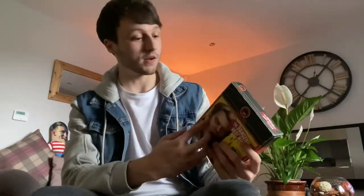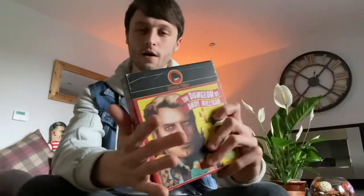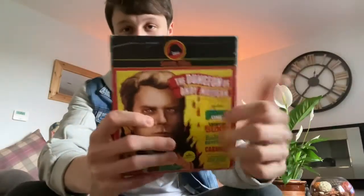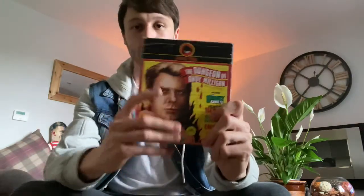It is, as you can see now, very reminiscent of a VHS box. In fact, the Severin Films logo is somewhat parodying, is it Midnight Video, Midnight Films? I think that was the label that put out a lot of his movies on VHS at the time. It's a similar sort of logo in a similar sort of place on the box, which is a really nice touch. Obviously it says Severin Films and it's got the logo there.